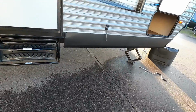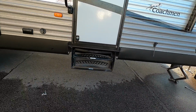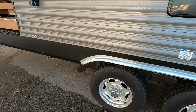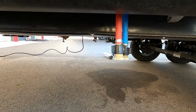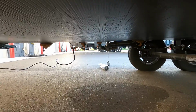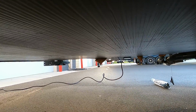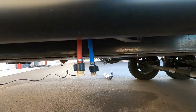At this point, we'll bring up all of our stabilizing jacks. Unhook our power, our water, and our cable. And we can start to dump low point drains. Get these here, as well as your ones over there on the other side. If you're dry camping, you'll open up that single blue one. Open up that red and blue and this red and blue.